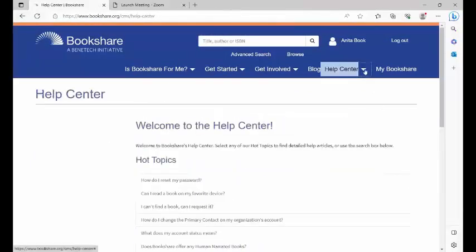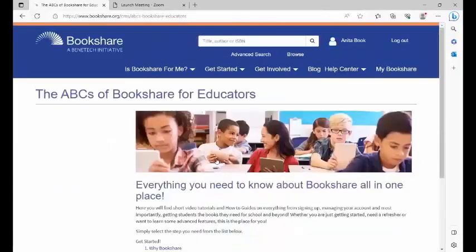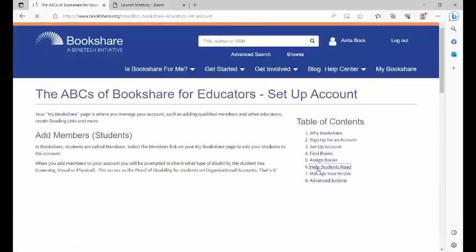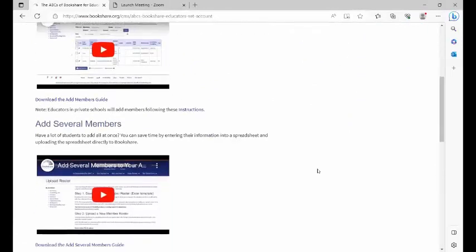We have a robust online learning center found under the Help Center. It contains many helpful resources, including the ABCs of Bookshare for Educators. The ABCs pages have great resources to help you get started with Bookshare easily. Here you will find information, short video tutorials, and how-to guides on all of Bookshare's features, including many that we didn't have time to cover today, but are useful as you implement Bookshare.